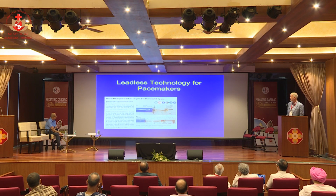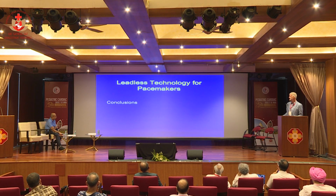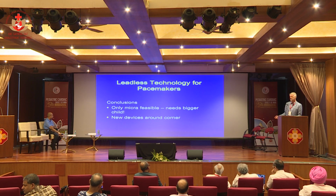And of course, the most exciting advance will be this, where you actually harvest the cardiac motion to power the pacing circuits, because most of the size of a pacemaker is in fact the battery. So in conclusion, at present, the only device available to us is the Micra, which is very large, 27 French sheath, not ideal for children. There are new devices around the corner.